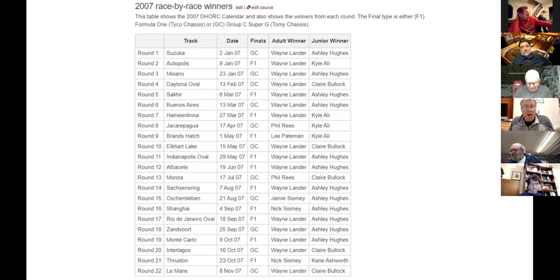So you got the Group C cars going around a lot faster than the F1s, basically, hadn't you, Stephen? Yeah. The Super G's got stronger traction magnets, and it's got a lighter body. Right. And I think the top speeds were very similar. I think the acceleration's slightly better on the Super G. But yeah, you'd have two types of car running in every qualifying race.